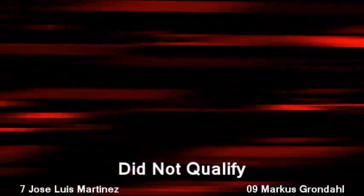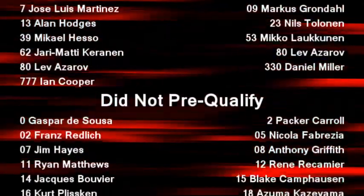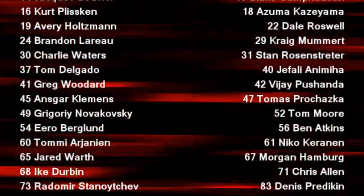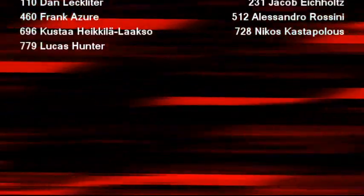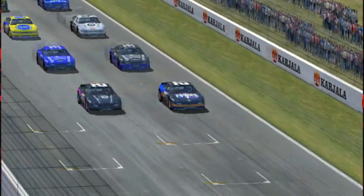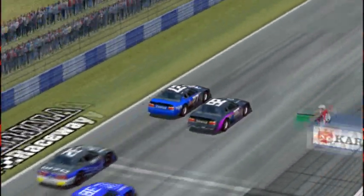And here's the rather sizable list of drivers that did not qualify or pre-qualify in this list. Some big names here: Martinez, Alan Hodges is on this list, Charlie Waters, Craig Mummer, Dale Roswell, Morgan Hamburg, Greg Woodard, Tom Delgado, Dan Lecklider. A lot of names you probably didn't recognize because they were only attempting this race. But anyway, Alexis Rainsford and Eric Bolander in the two Manticore cars on the front row.